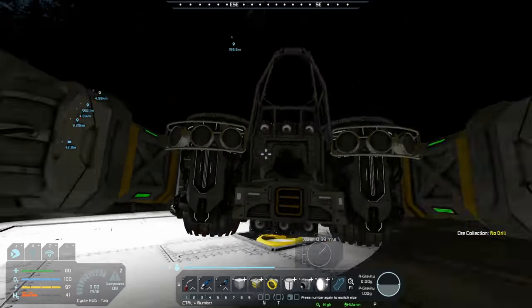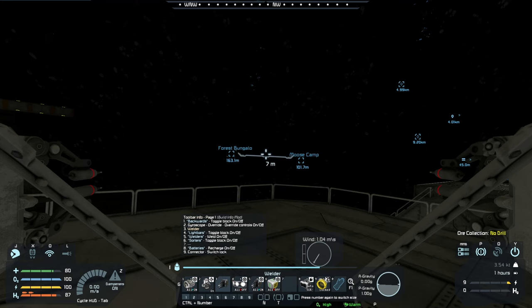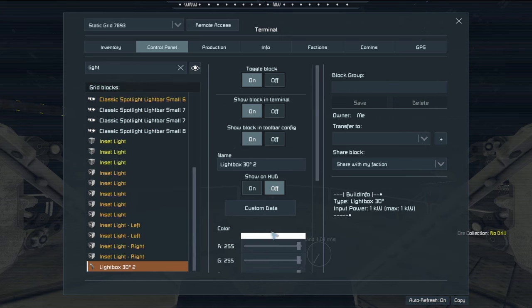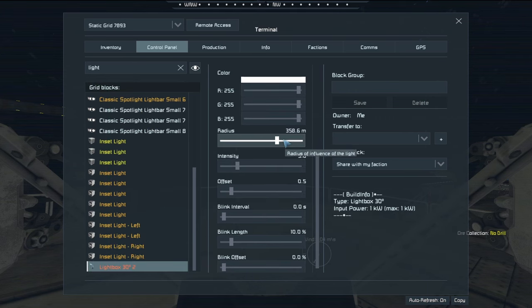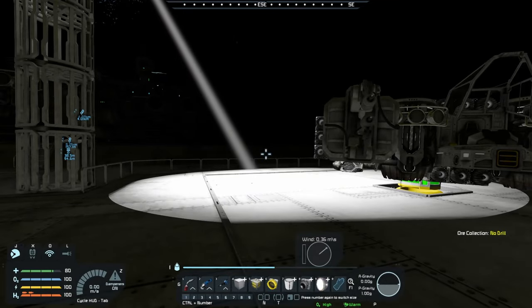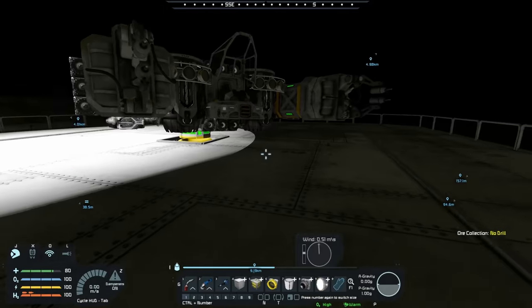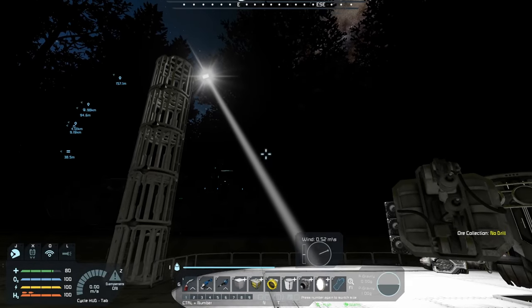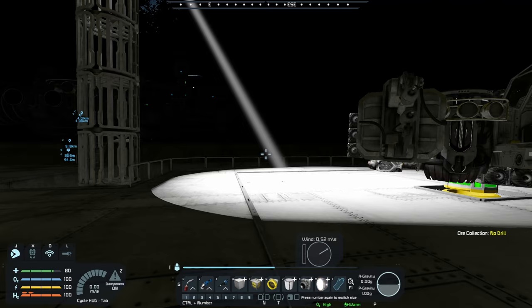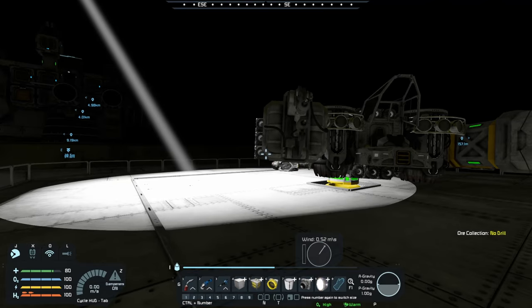Oh, right. Welders. Right. Let's see what that light box can do. Let's increase the radius and see what that does. Okay, so that does increase the sort of the width of it. It probably just increases the range of the light, of how far it goes.